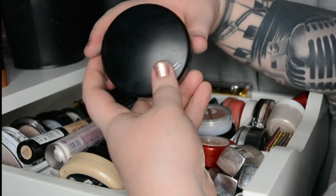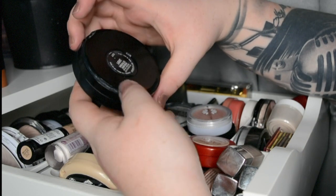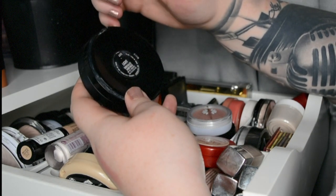The other one is one of my high-end ones. It is my MAC. It is the Mineralized Skin Finish in Light.